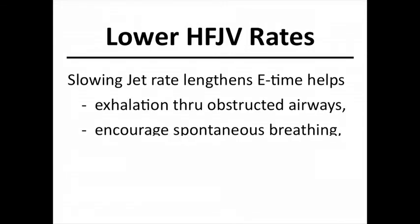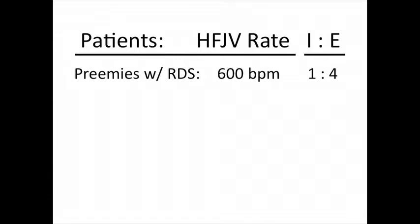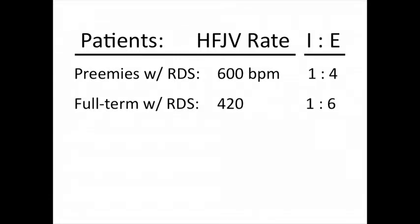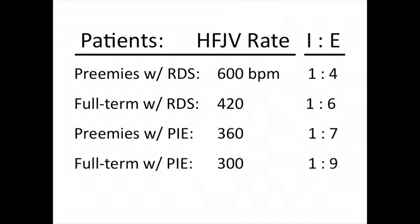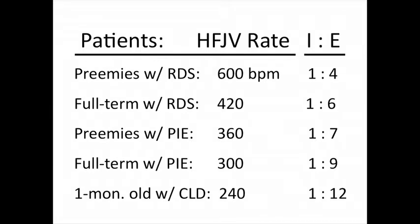But if you're treating any other kind of baby, chances are you're going to need a longer time for exhalation, and that's what you get when you slow the jet down. This is especially helpful in treating patients that have any kind of airway obstruction problem, and when you want to encourage them to do more spontaneous breathing. If you look at the I:E ratios at the various rates, and you think about the kinds of patients that you would choose to treat with the various rates, you can see the relationship between the I:E ratio and the rate and what's wrong with the baby.